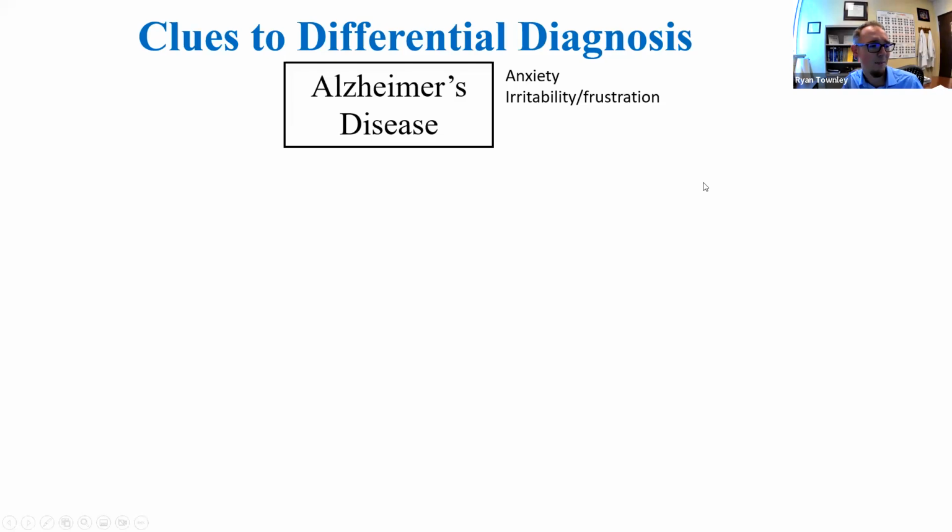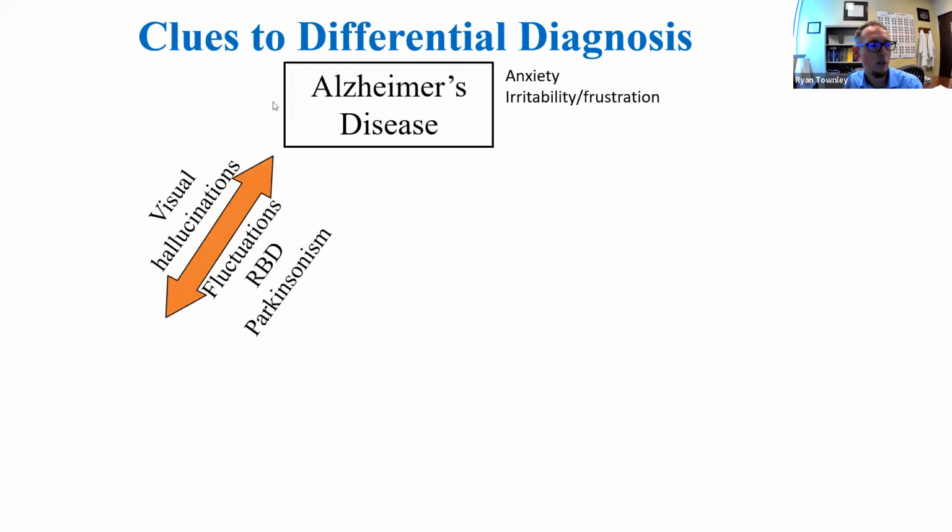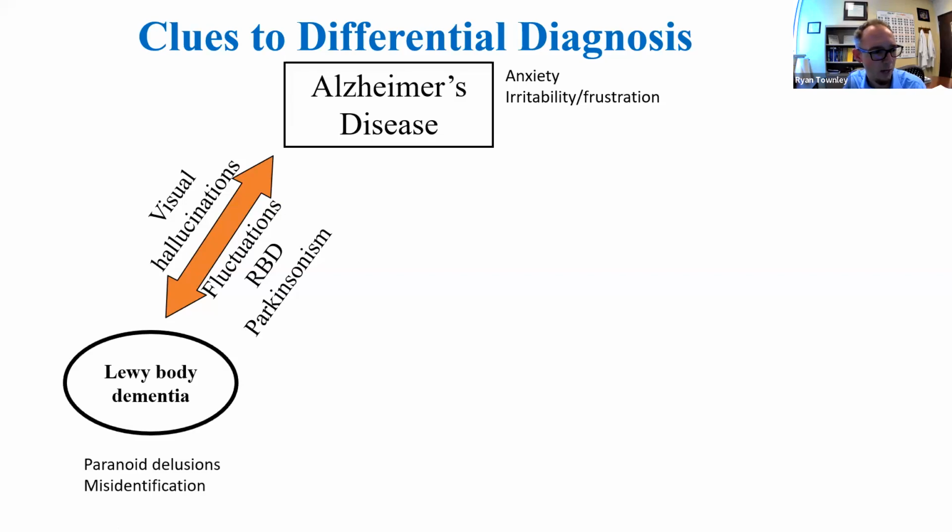For Alzheimer's disease, when we think of the behavioral symptoms, the anxiety, irritability, frustration is by far and away the most common symptom we see. When you're starting to get visual hallucinations, we have lots of fluctuations occurring. RBD is REM sleep behavior disorder, or Parkinsonism, right? We're thinking about something slightly different than Alzheimer's disease. That's Lewy body dementia until proven otherwise.